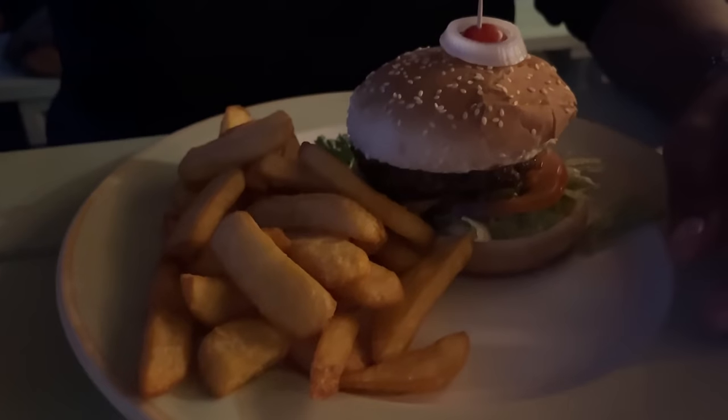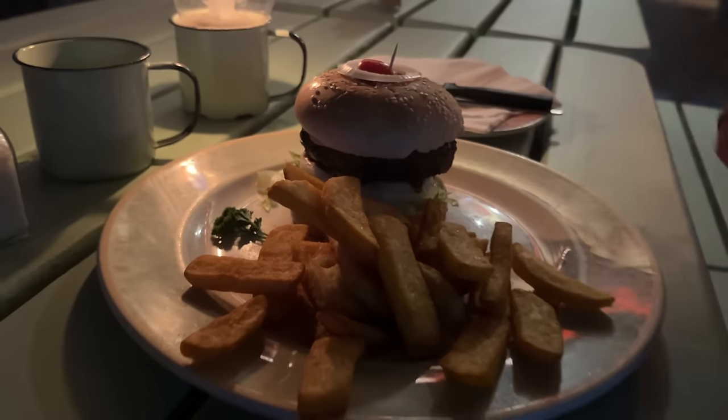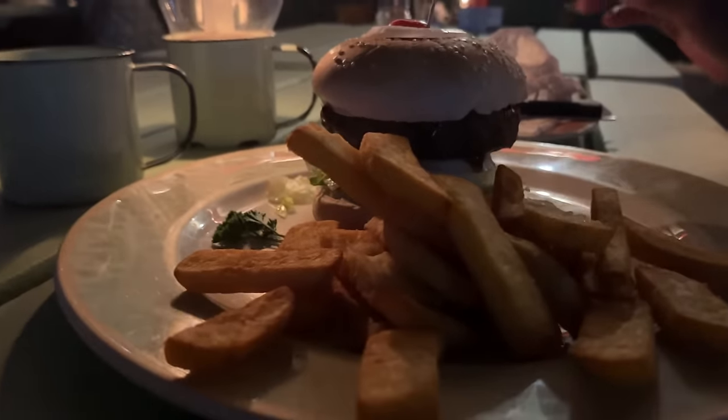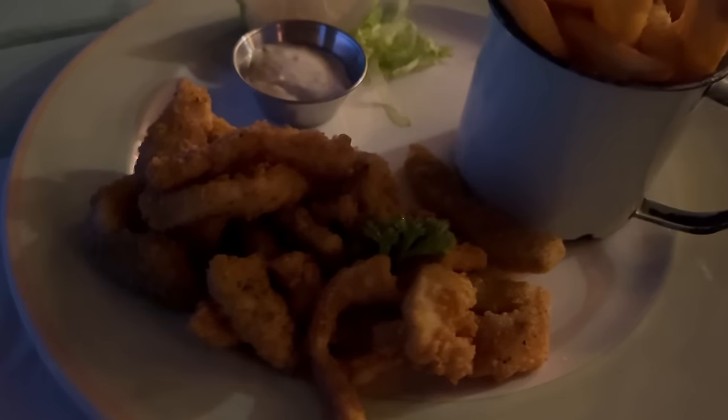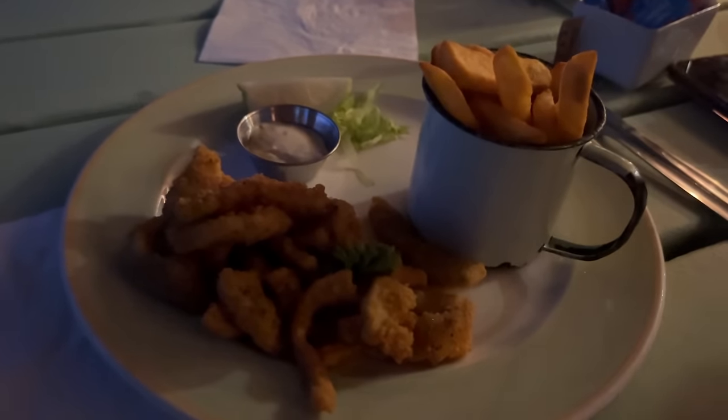Okay, so Mom and Halton both went for the first round burger. It's like a beef burger, beef patty, chips. And I went for the calamari strips. It just felt like something fishy. Something seafood, at least.